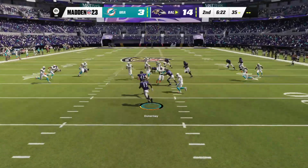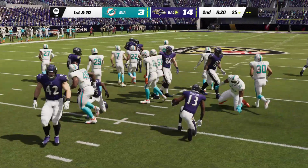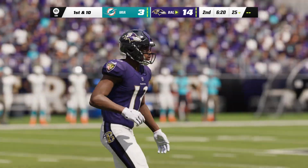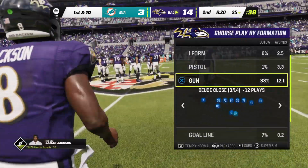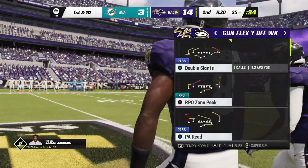On the return, Devin Duvernay. And he'll be stopped up at the 25. Baltimore about ready to go on offense. And Charles, a very uninspired effort the last time we saw them out there. It was a quick 3-and-out, then they punted the football.